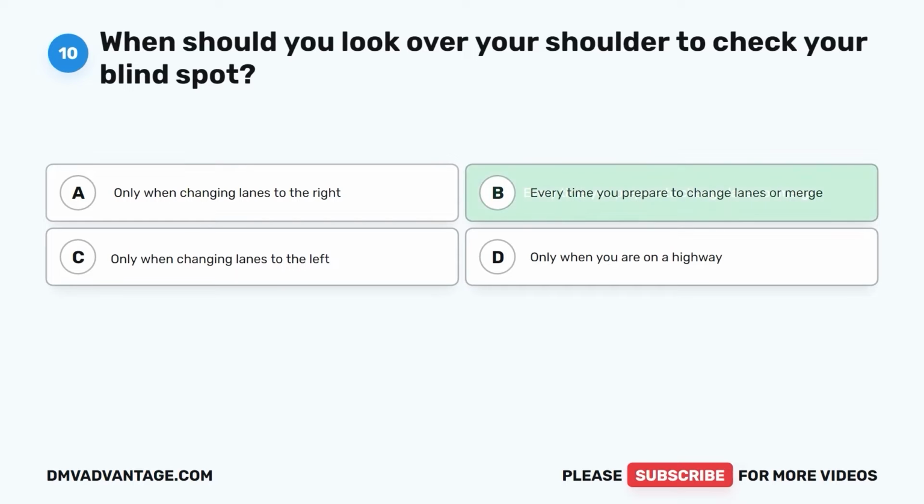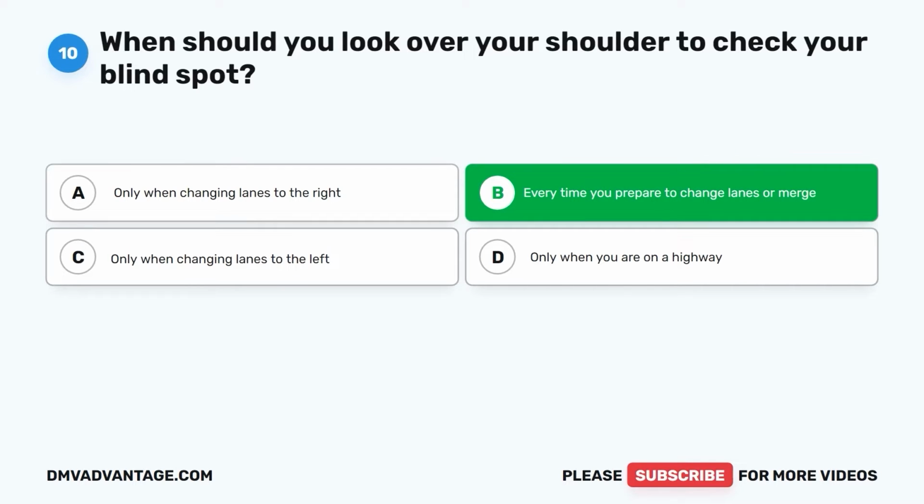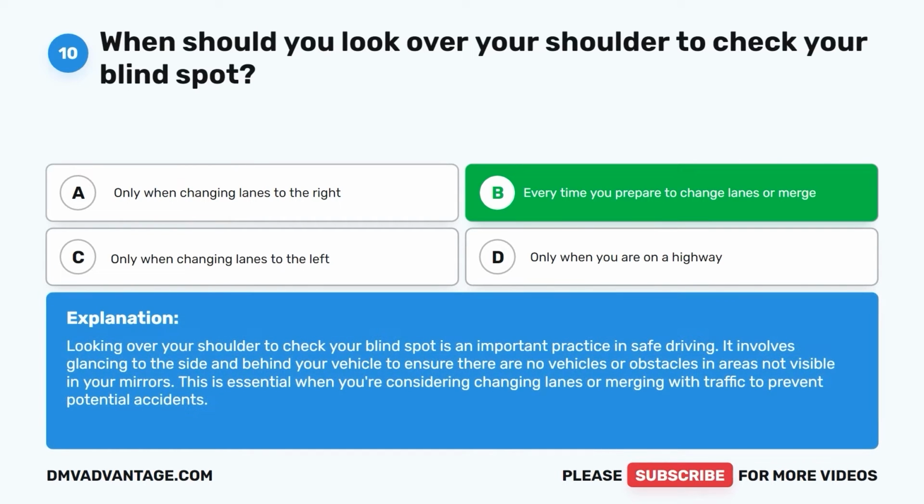The correct answer is B. Every time you prepare to change lanes or merge. Looking over your shoulder to check your blind spot is an important practice in safe driving. It involves glancing to the side and behind your vehicle to ensure there are no vehicles or obstacles in areas not visible in your mirrors. This is essential when you're considering changing lanes or merging with traffic to prevent potential accidents.